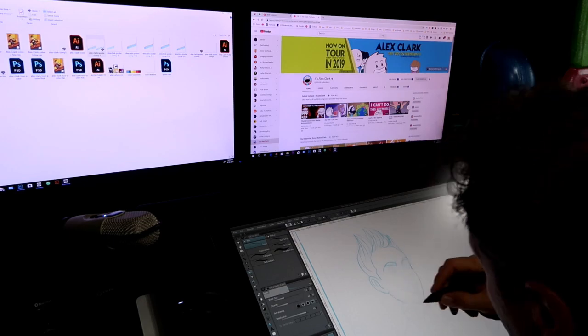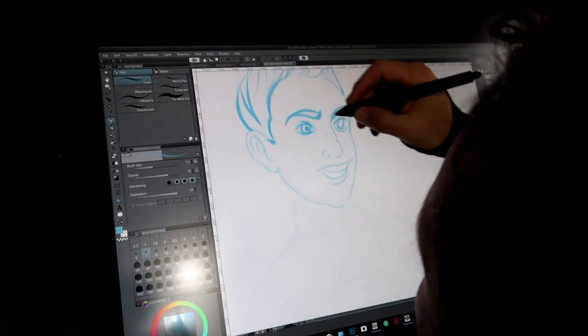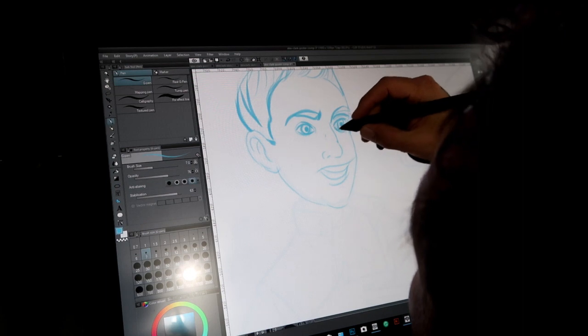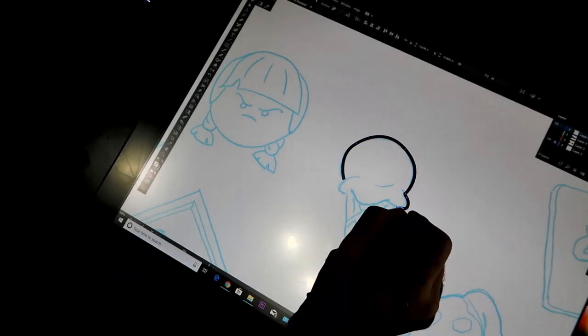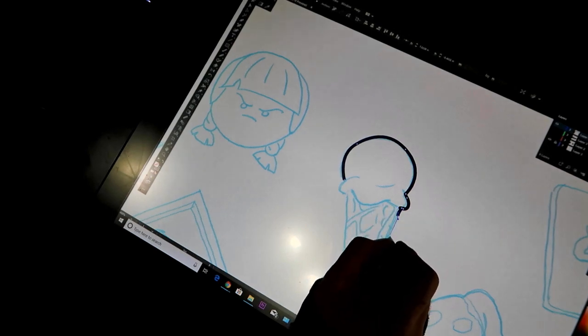Moving on, I started sketching what would be the final design. Also, we decided we wanted to have some sort of floating icons in the background that were representative of some of the stories that Alex would be telling on stage.